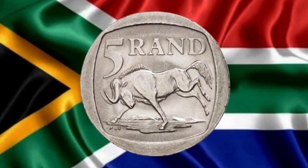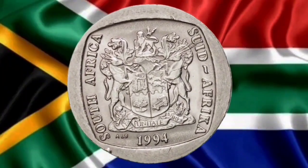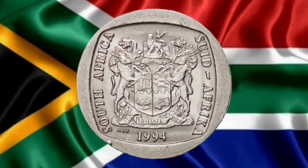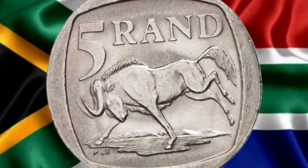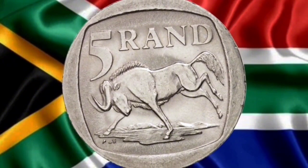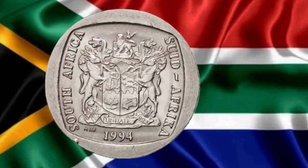However, these high values are usually attached to coins with unique mint errors, historical documentation, or exceptional quality. To be clear, not every 1994 5 Rand is worth millions. If you have one, it's important to check its condition, grading, and if there are any minting errors or unusual traits. Coin experts and grading services like PCGS or NGC can help determine the true value of your piece.